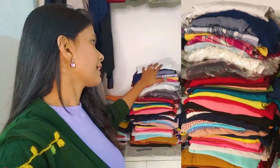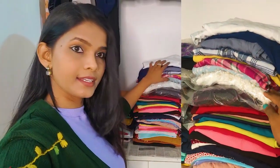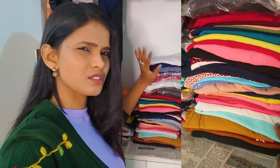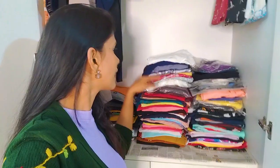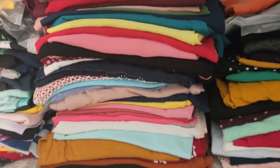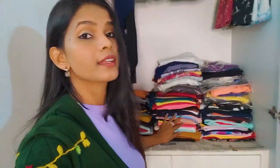In this again I have segregated into 2 categories. The topmost which you see is the shirts. I have just 5-6 shirts, not more than that I think. And the lower part is the short sleeves tops and t-shirts. Okay, so these are the 2 categories here.